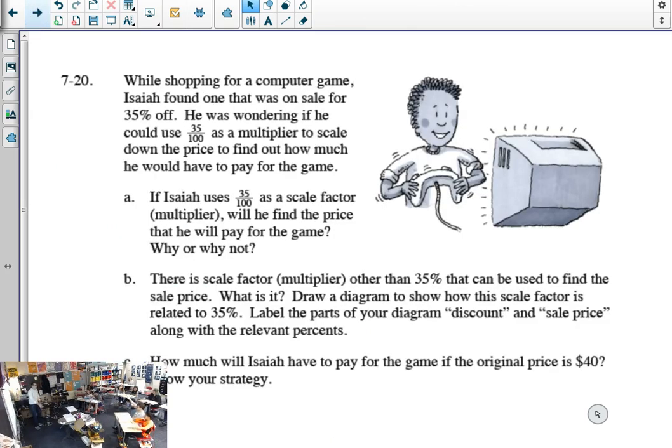Isaiah wants to calculate 35% off. Okay, so this has happened to me before. What if someone is waiting on you, and then you leave a tip, but a different person comes to clean off your table? Yeah, they normally have a system in place at the restaurant to figure out how that works. Like, they'll split it or whatever else.